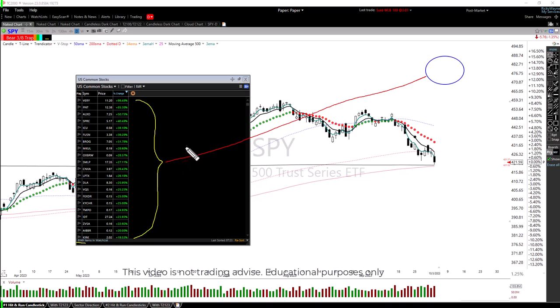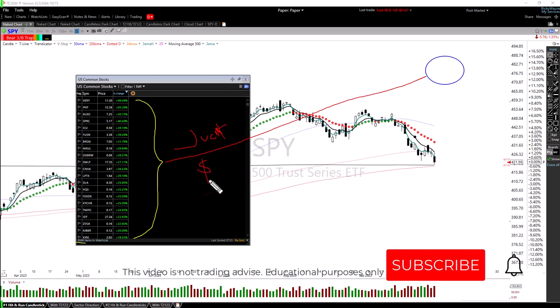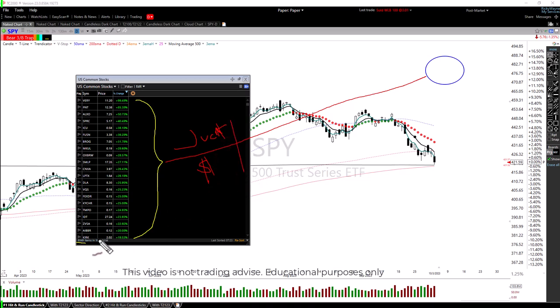And I'm going to take out any junk. Junk to me is, we'll start with lack of volume. We're going to look at money. I don't trade anything under a dollar, and these days I hardly trade anything under 10 bucks, okay? So I'm going to filter that out. Well, that just cut this down by a bunch.